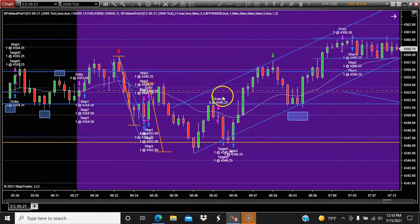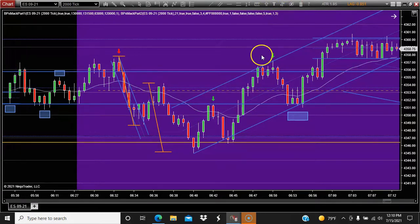Let's see, I went short here. Okay, this is an aggressive move. It's a breakout pullback with trend, with the bias. Definitely an aggressive move, but it looked like this was a trend channel working out, and it does give you a scalp.